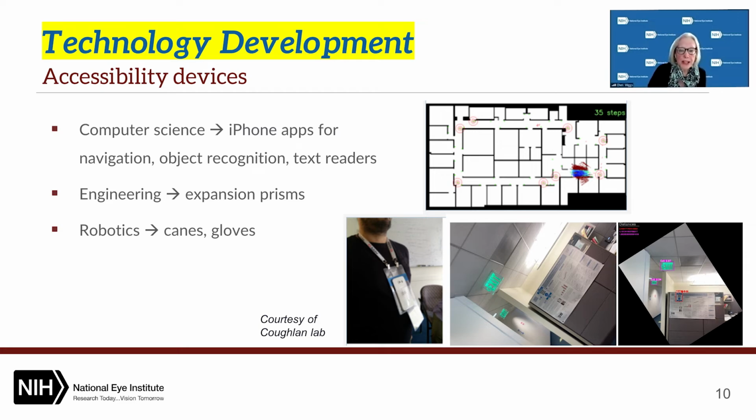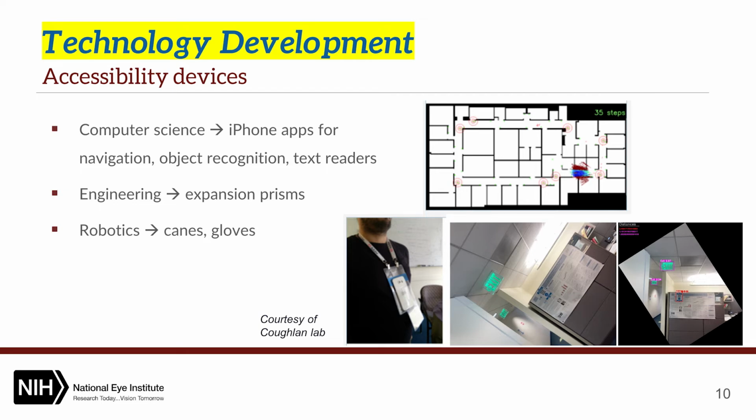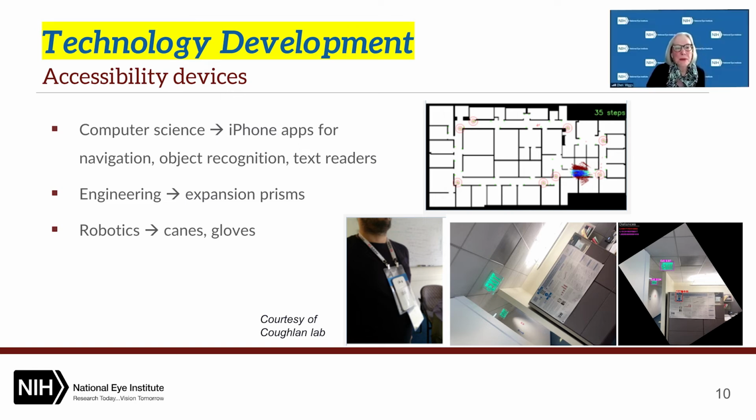As an example of this area, the figure on the right is from ongoing work by our council member, James Coughlin. Images show a user with an iPhone hanging from his neck, a 2D floor plan with markers, and an angled photo corrected to upright by the software. He's been developing an indoor navigation assistance system called iNavigate that can estimate the user's location indoors and then guide him or her to a particular destination.